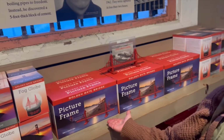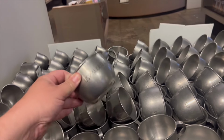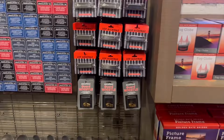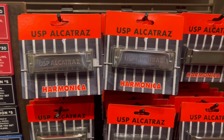It's good as ever. It's really good. You gotta do the tour. It's a little scary. And of course, you exit through the gift shop. Nothing says murder and mayhem like a good gift shop. You can buy sweet inmate cups, sweatshirts, posters, reusable bags, hats. You can even buy a harmonica here in a prison.